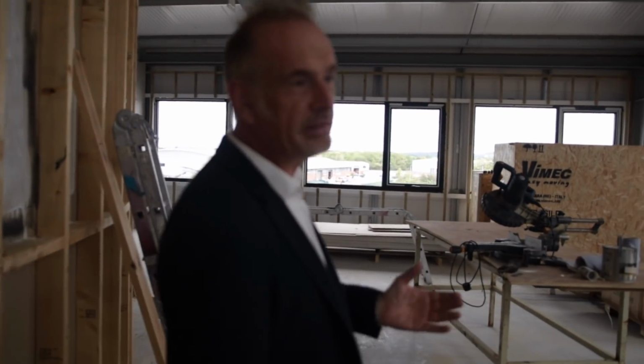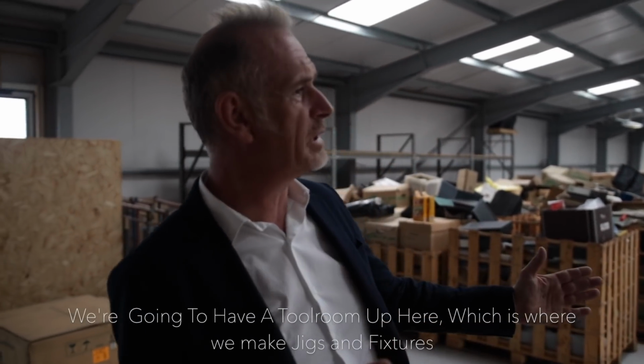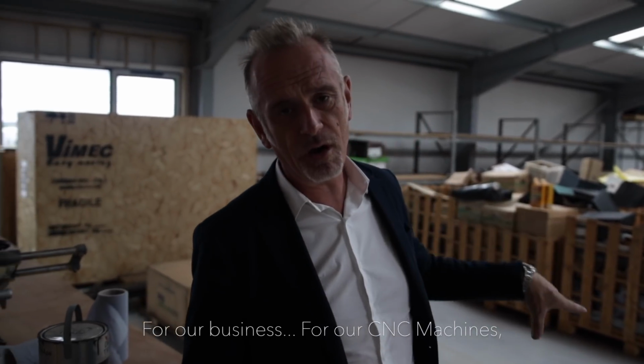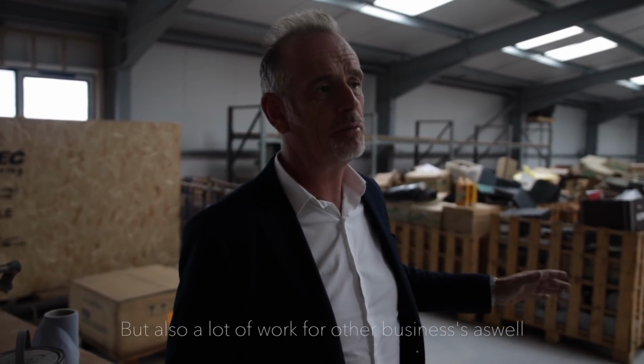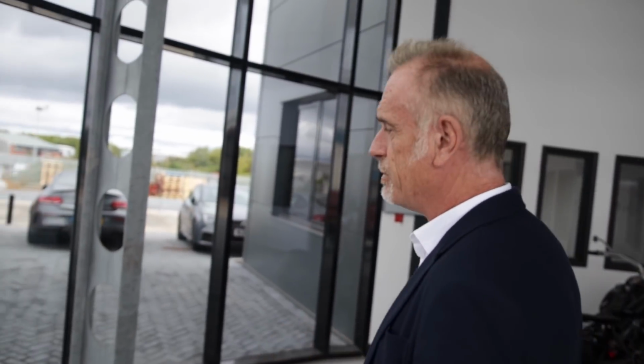So we've got quite a large space up here. As you see, we've got crates and crates of rubbish, effectively, and records that we need to sort through from our old building. But essentially we're going to have a tool room up here, which is where we make jigs and fixtures for our business, for our CNC machines, but also a lot of work for other businesses as well. In fact, the majority of the work Crest do is for other businesses. So we're going to walk down to our tool room now, Crest Engineering, which is currently in a separate building. So I'm going to walk down and introduce you to that now.